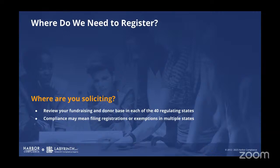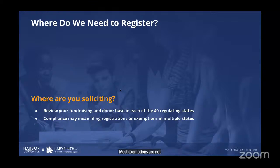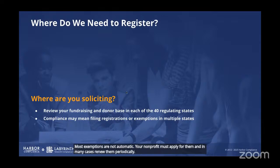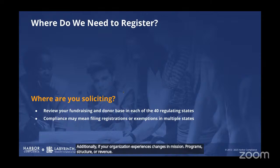Step 3 is to understand that exemptions may need to be applied for and sometimes renewed. Most exemptions are not automatic. Your nonprofit must apply for them and, in many cases, renew them periodically. Additionally, if your organization experiences changes in mission, programs, structure, or revenue, you may no longer qualify for an exemption and may need to register in states where you were previously exempt.